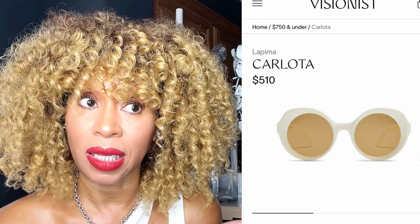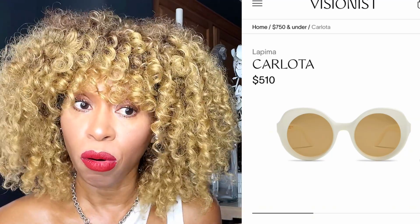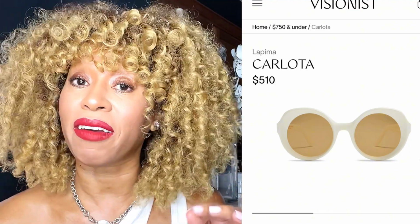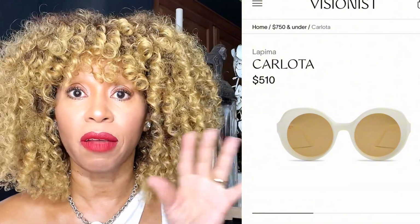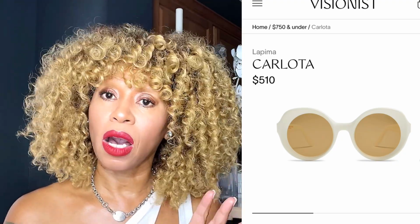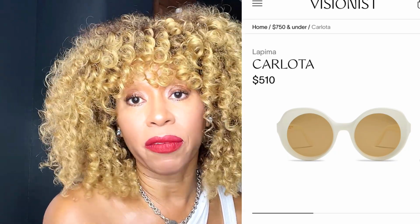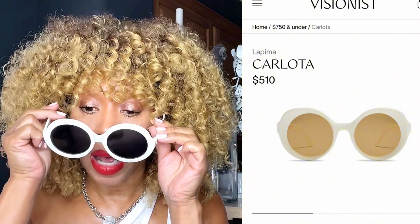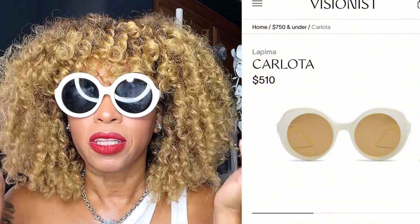Okay. All right, so the next pair of glasses that I'm going to be showcasing are from Carlotta. And these glasses right here, honey, they run like $510. So I love the shape. I love the roundness. It's really a little on the whimsy side. I just think you can play these up or down. I just think they're really cute for a pop of whimsy. So those are the Carlotta glasses. And these are my glasses from the Dollar Tree.